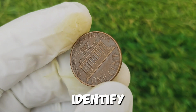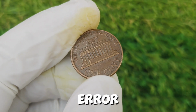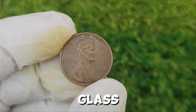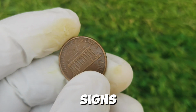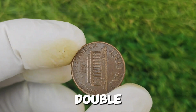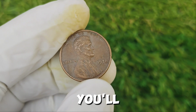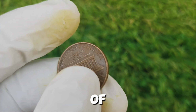But how do you identify it? It's not as simple as just looking at a coin and hoping you can spot the error. To identify a 1978 double die obverse penny, you'll need a magnifying glass or a jeweler's loupe to get a closer look. Here are some key signs to look for: the doubled inscriptions. The most obvious sign of the double die obverse error is the double-struck "Liberty" and "In God We Trust" inscriptions. You'll notice a second faint outline or shadow of the letters.